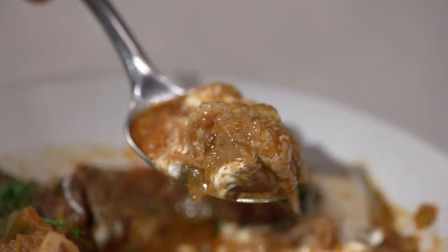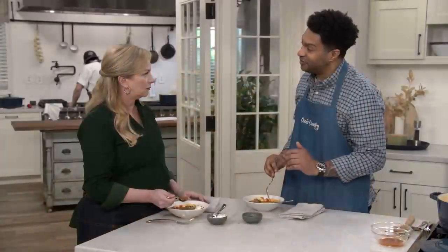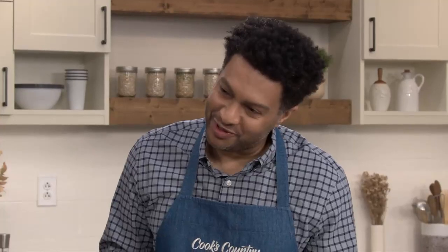That's actually a fast stew. Good thing there's only a little bit of garlic in there. Just a little bit. Oh, I'll get you back, don't worry. Just enough to keep you honest.